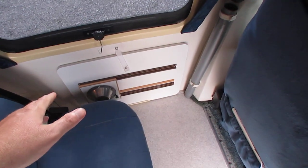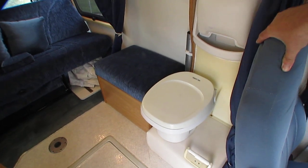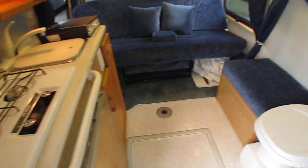There's your table, and the table can set up right here in the back. Got the handicap accessible bathroom. We've got the open toilet, grab handles.